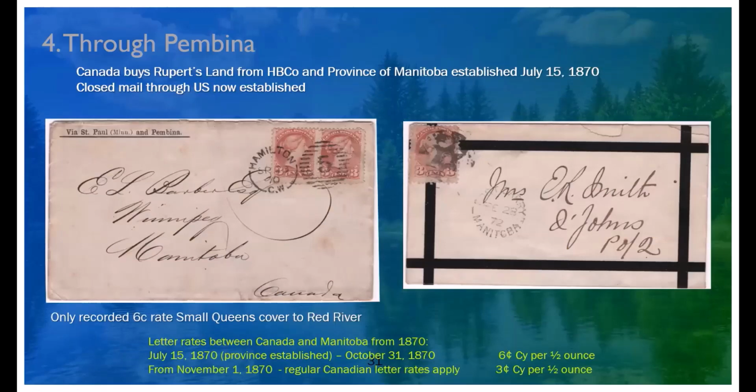In 1869, the Canadian government figured that they better get a handle on all of this, and basically bought Rupert's Land from Hudson's Bay Company. I don't think Hudson's Bay Company had a whole lot of choice in whether they sold or not. But then, with the Manitoba Act, they established Manitoba as a province in 1870.